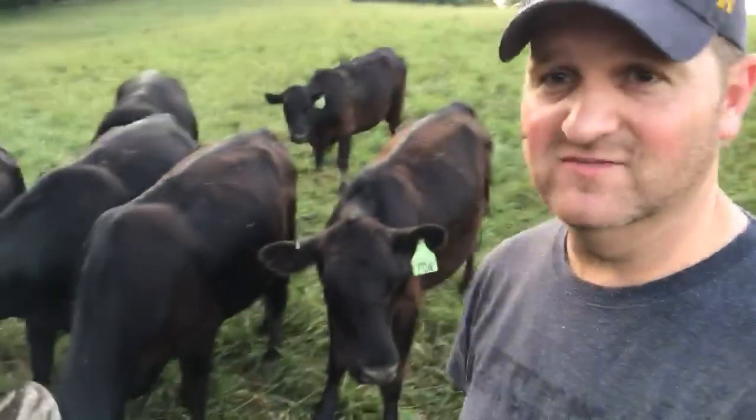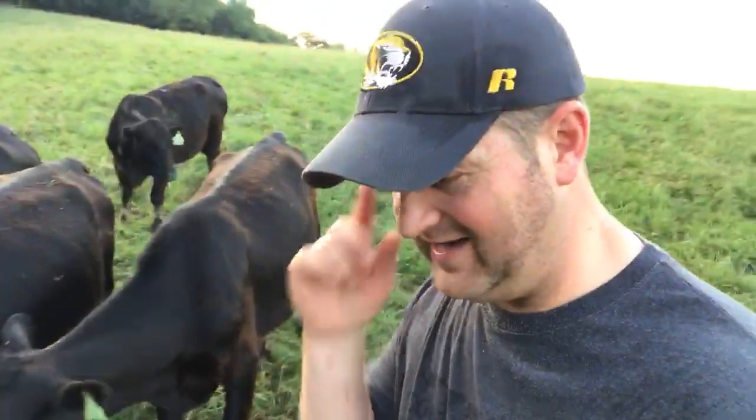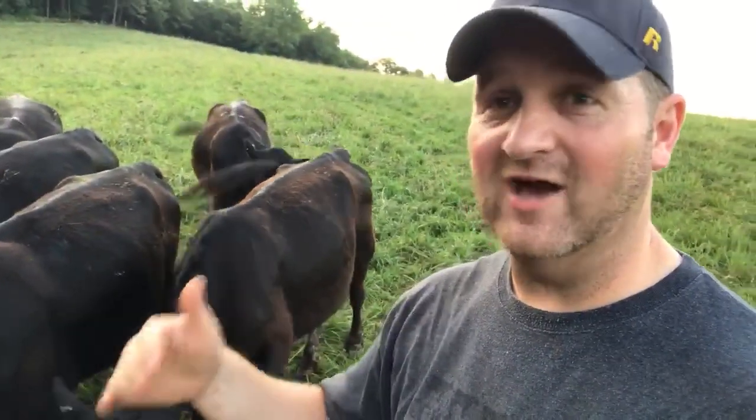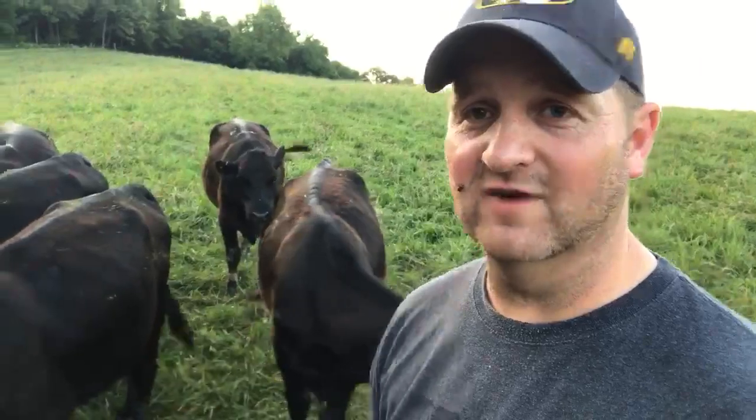We raise the majority of our own replacement heifers. And so we want to know that heifer, who its mom is. That way we know if it has good milk, if it has good soundness, if it's docile. We like cows that are very tame, and it's very important to us that our cows be very tame. And that's a hereditary item. Cows pass that on from cow to cow, from generation to generation.